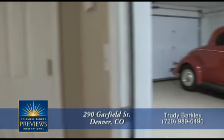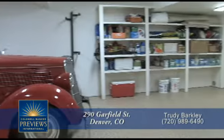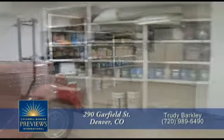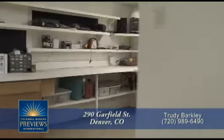The attached garage is located to the left at the bottom of the stairs. It is rare to find a three-car tandem garage in this neighborhood. You'll have plenty of room for storage and other toys. There's even space for a workshop.